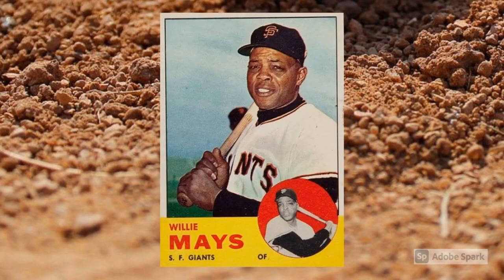1963 Topps Willie Mays, number 300. Meanwhile, Topps gave us a mostly in-frame shot of Mays, complete with some other dude's head coming out of his shoulder. So could that be Mays' secret, that he was actually two guys? Maybe. Or maybe it's just a funky photo. Still, a fun card though. PSA 8 value, $1,800 to $2,100.